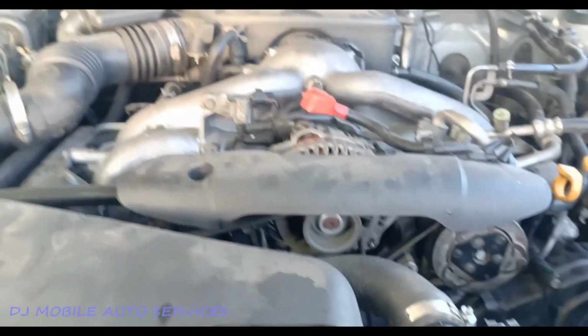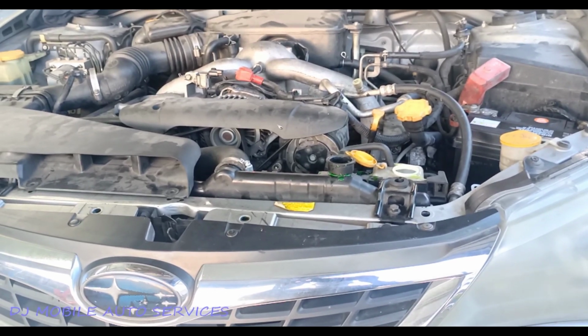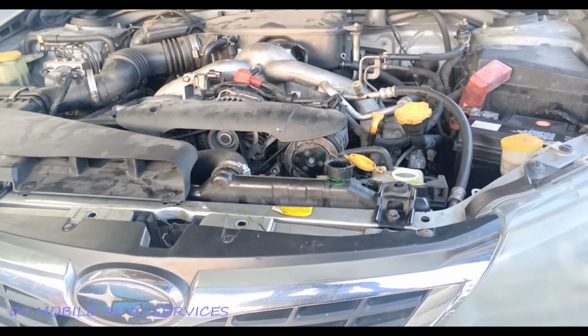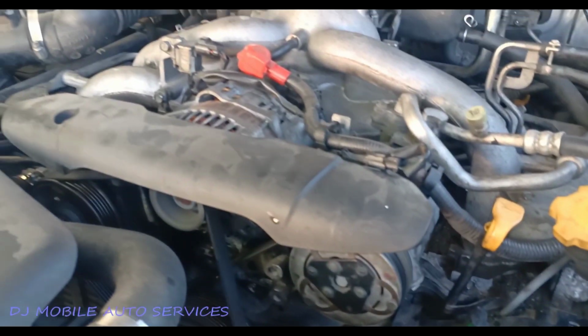I may not take it far because this customer doesn't have any gas in their vehicle and the battery is weak, right? So I'm going to let them know that they need a new battery and they have to put some gas in this vehicle and stay up on the maintenance.